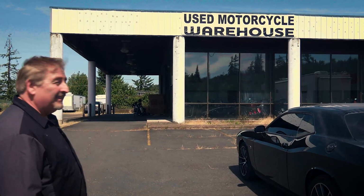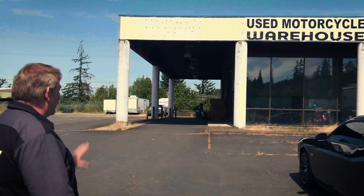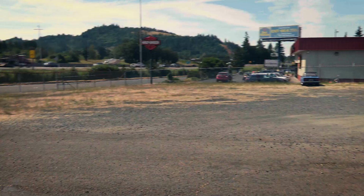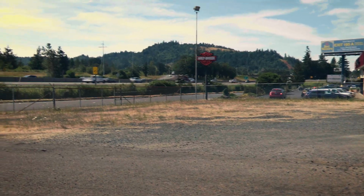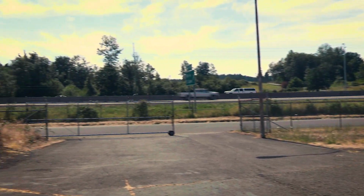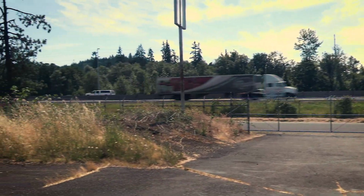This is cool. Take a look at that. That's exactly what I was looking for, that 70s dealership kind of a look. It was built in 1970 according to the owner. Look at that freeway exposure. You're cruising down the freeway, you look over, you see a 70 Hemi Cuda convertible sitting up there spinning around.